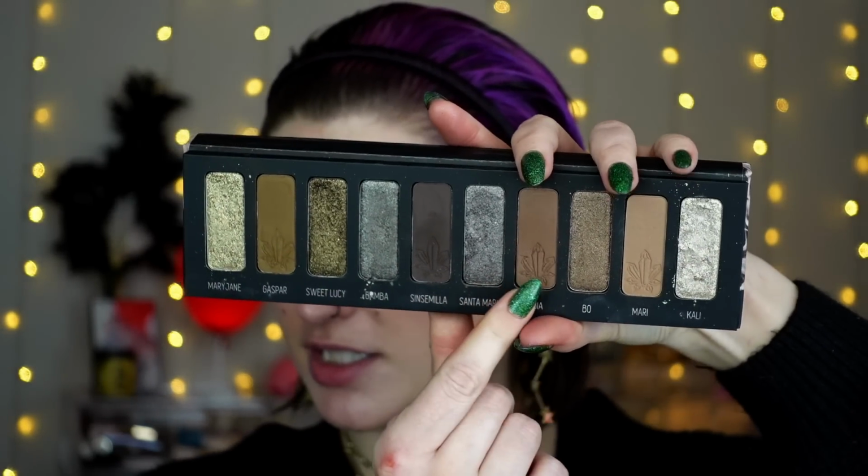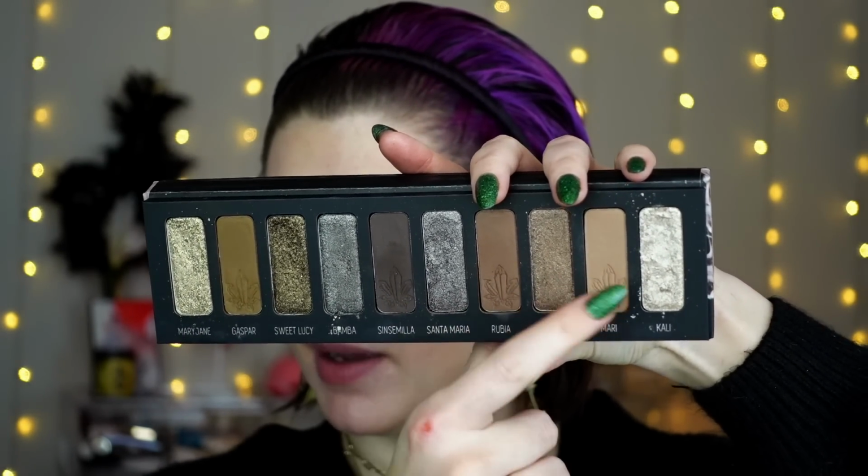Okay, I think I know what I want to do. I think I'm mostly just gonna start with this matte, and this one. So light, medium, and deep. And I'm just gonna start building on that outer corner.